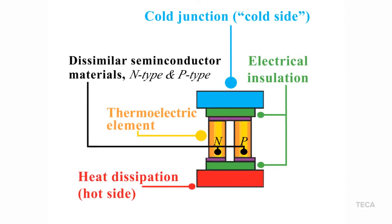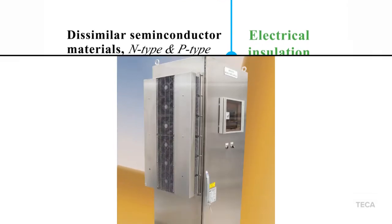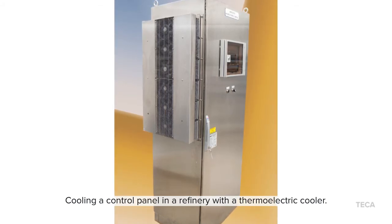The main parts of a thermoelectric system are a cold junction, a heat sink, and a low-voltage DC power source. In a nutshell, thermoelectric cooling is a solid-state method of heat transfer, sometimes called the Peltier effect. A thermoelectric cooler has no moving parts other than its fans.